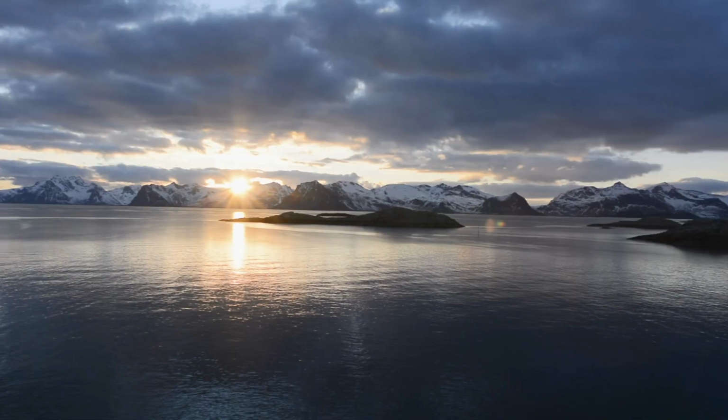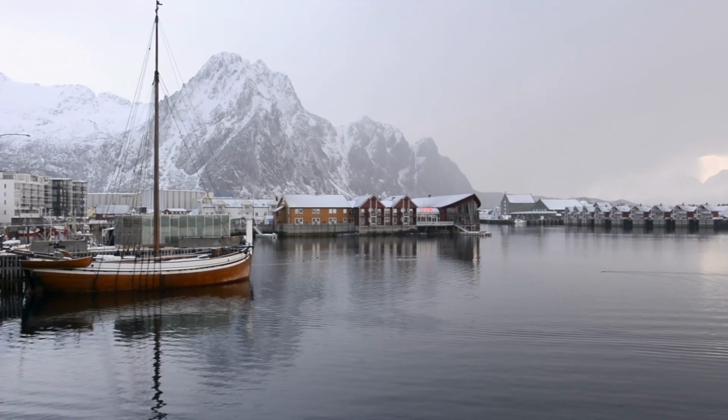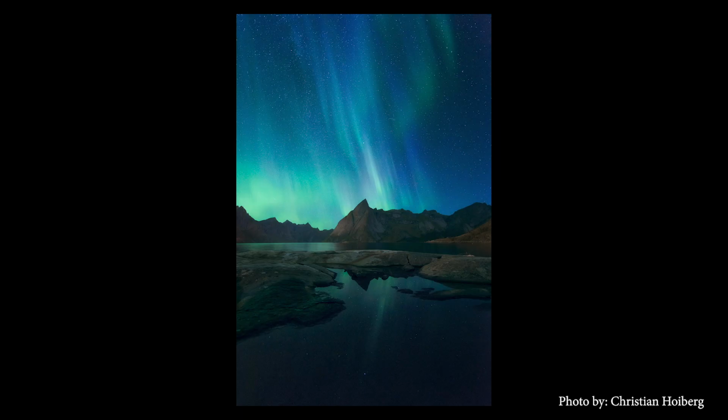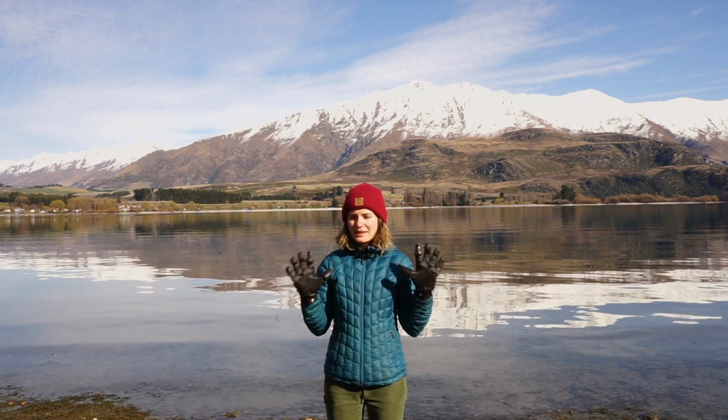Next up, Lofoten, Norway. With its idyllic seaside fishing cabins and its constant display of northern lights, this is a must-see if you're into winter photography. But if you're heading to Lofoten, be prepared to bundle up. Temperatures routinely get down to -15 degrees Celsius, and the shortened days and exposure to the oceanside weather make it feel even colder. So if you're heading to Lofoten, we would recommend the Ipsuits.